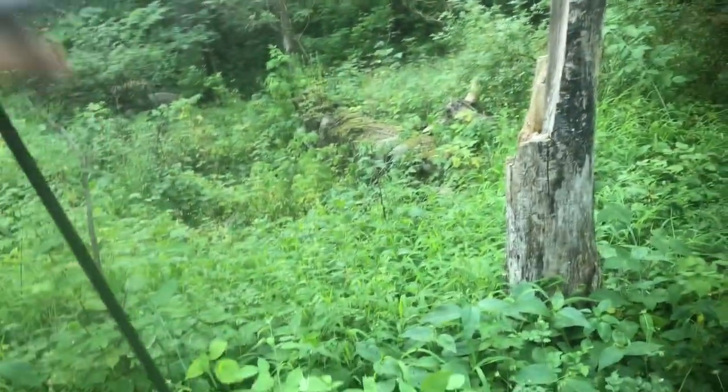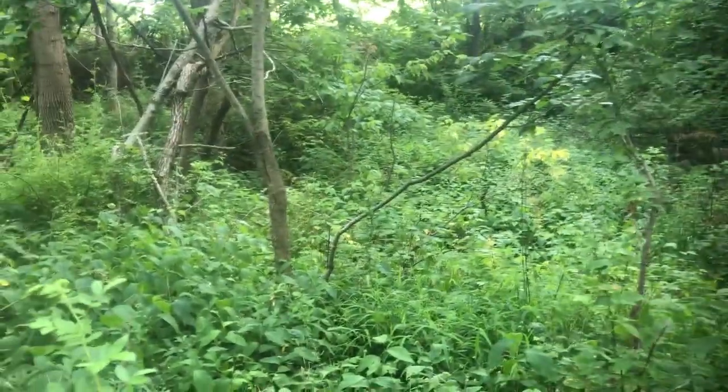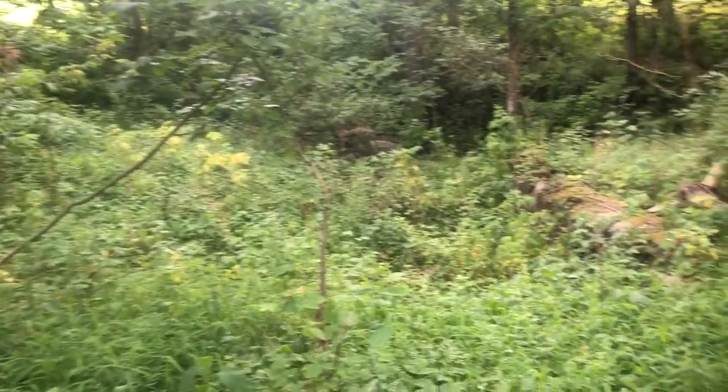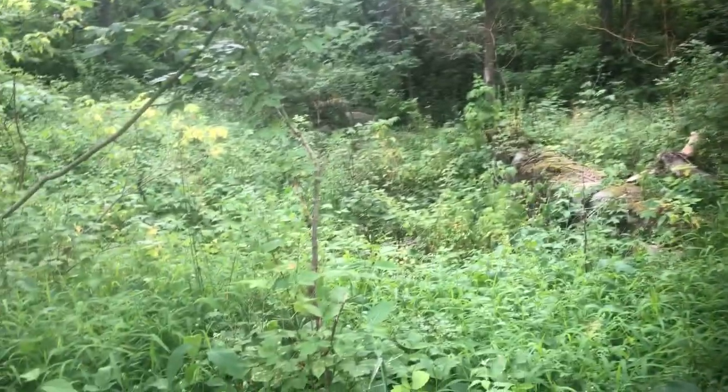But I got the probe. I brought it with me. No real high expectations, but I am going to probe around. There's a creek on the other side. I'm going to probe around, see if maybe I can locate a privy or a small little bottle dump, little pit or something. But that's pretty cool.